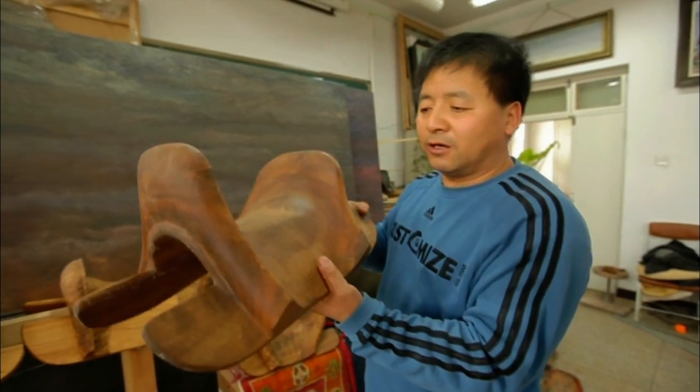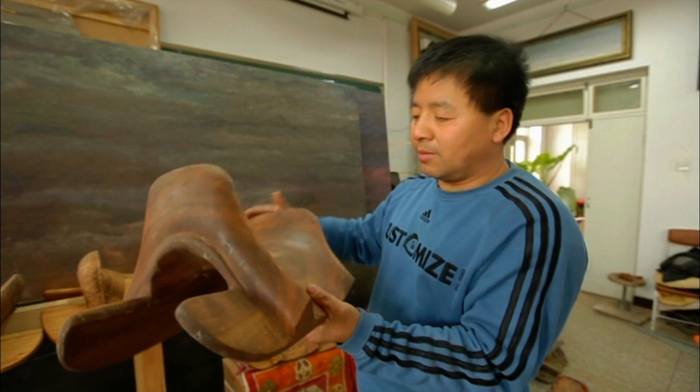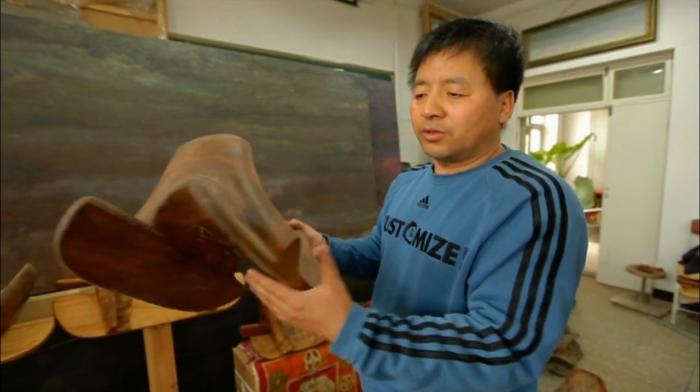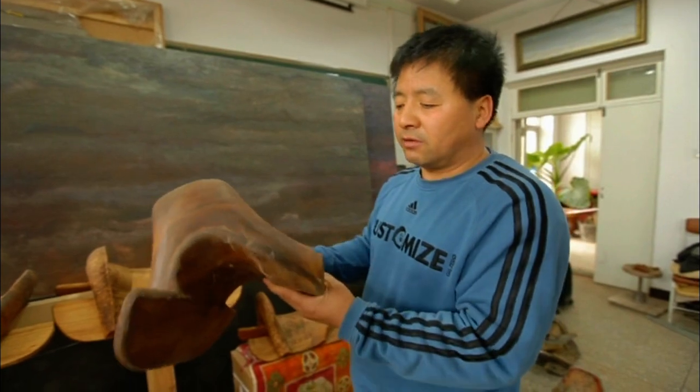This process consumes lots of timber. This is carved from a complete piece of timber, so it's very light and looks very nice. The entire saddle is one complete piece of timber. Raw material like this is hard to find.